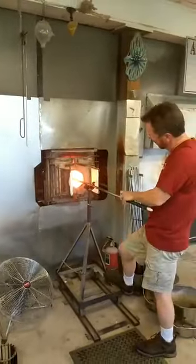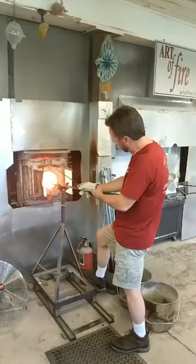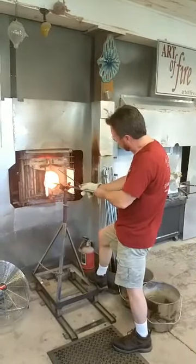So the key to this is the way he positions the iron when he starts to rake. You'll notice that he pushes his left hand down, the pipe is pointed up in the air, and now when the glass falls back down, it's actually falling in line with the pipe instead of away from it. And now he's got 3 of the raking motions completed.